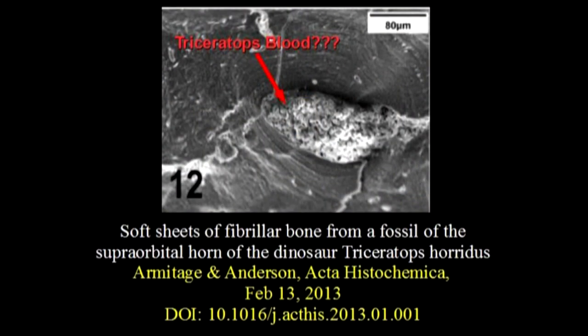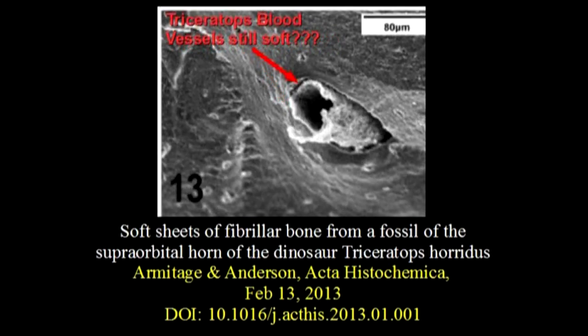But yes, we found soft vessels in the horn and in the rib, mostly in the rib. It appeared that most of the vessels were permineralized or fossilized inside the horn. But also very interestingly, in the rib, we fractured away some of these vessels, and inside those vessels, you could see all these tiny round microstructures, which we had to call red blood cell-like structures. We couldn't just come right out and say these are red blood cells, but they're obviously packed inside the vessel. The vessel's soft and pliable, and you've got all these round structures in there. I mean, come on, any common sense person would say that looks like blood, and those look like blood vessels.